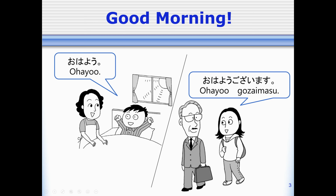Sometimes when we run into a long word like this, it's difficult to pronounce. It can help us to start at the end. So let's say it together. Mas, gozaimasu, ohayo gozaimasu. So one more time, we have ohayo and ohayo gozaimasu.